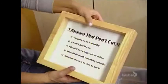And to prevent Robert from reverting to his old habits, I have some simple rules for him to follow. I think that one of your biggest obstacles to letting things go are these excuses that you come up with. So what I've done is I've actually framed some of the excuses that just don't cut it. And these are the excuses I hear that people use to keep things. Right. The first one is, I'm going to fix it someday. So someday you're going to fix this.